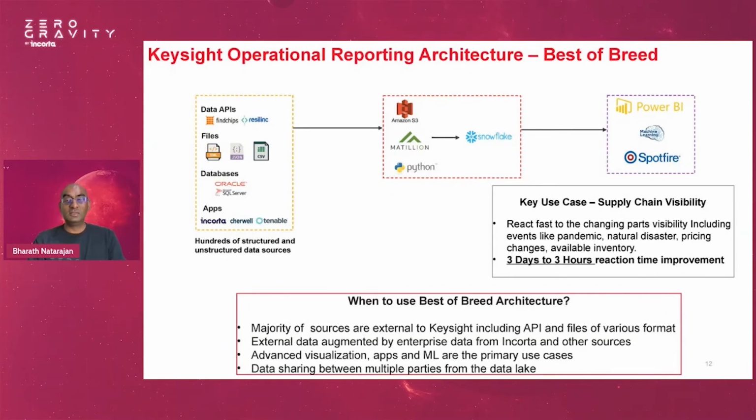So for example, our supply chain has data coming from so many different partners. It could be external APIs like Find Chips or RESTlink. It could be hundreds of files of different shapes: XML, JSON, CSV. We have data coming from Oracle or SQL Server databases, and also from enterprise apps like Incorta. And new sources are getting added all the time.